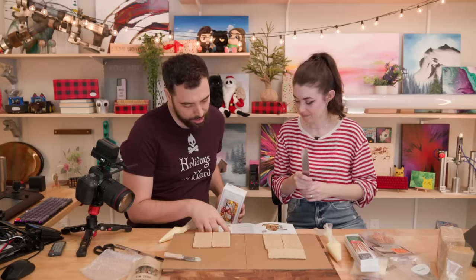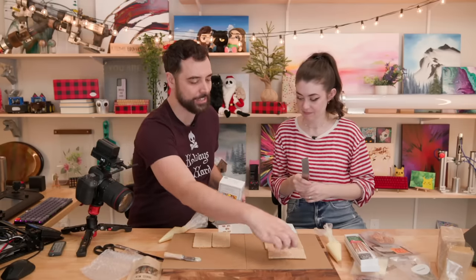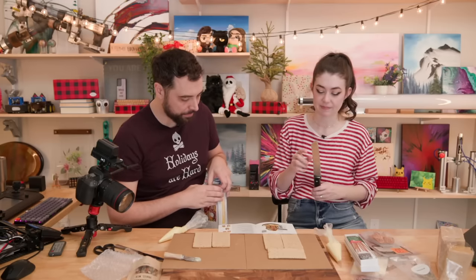More instructions. So you place one of these here, and that's how you get the width. Okay. Because that's going to be the roof width.